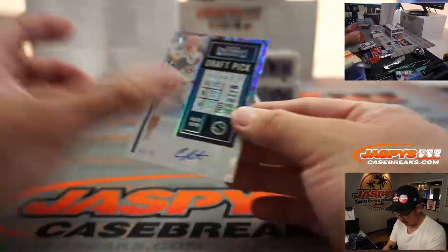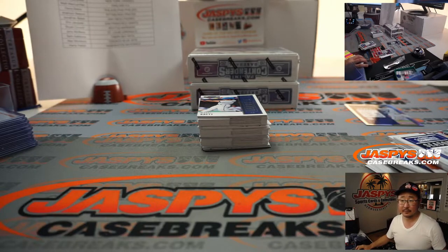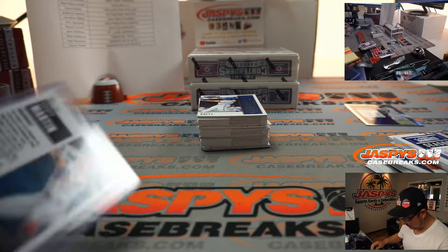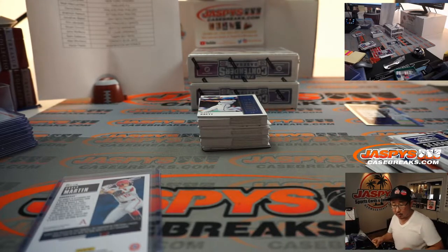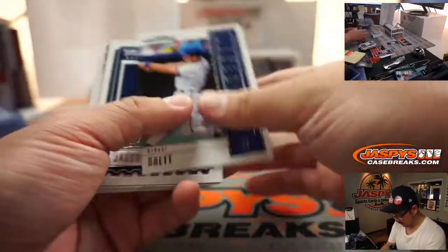We got Casey Martin, draft pick, 9 out of 23, cracked ice autograph. These are always nice, the cracked ice. Casey Mize. What about? Casey Martin is a Philadelphia Philly. And that will be for David Baker, a different Baker. With the Phillies, cracked ice. So hopefully he becomes a superstar.